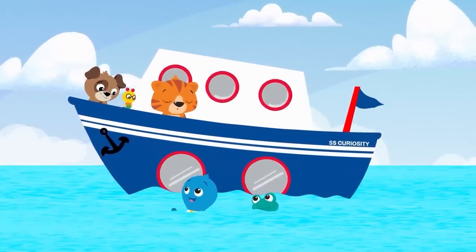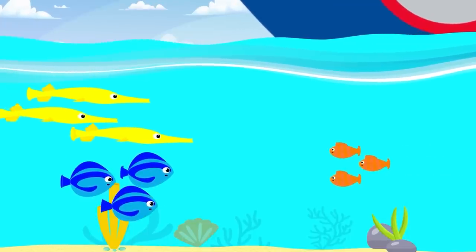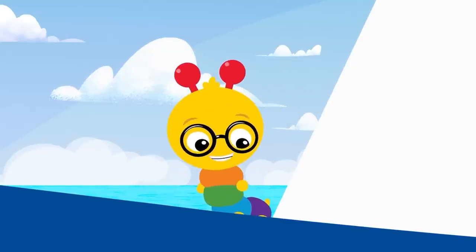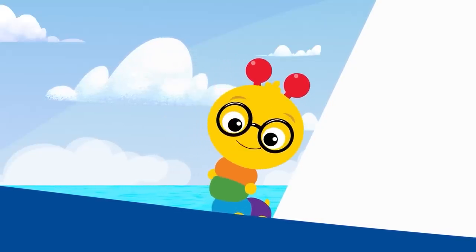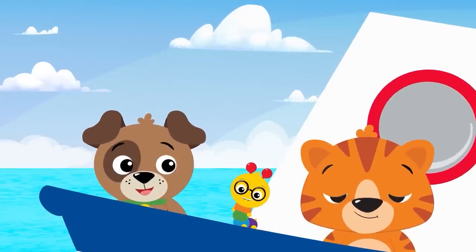I think I found some colorful fish. Wow! Look at all the different kinds of fish! And all the different colors! This is great! Now we can explore the different colors of the fish in the ocean. Want to help us name the colors? Let's do it! What color is the trumpet fish?